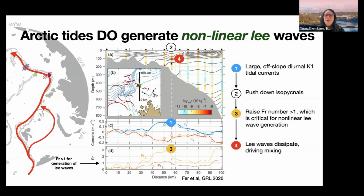It pushes down the isopycnals, and this then creates a hydraulic condition where the Froude number is raised to more than 1, which is the critical condition for the generation of the lee waves. And these colored profiles show you that you do indeed, in the red, get high turbulent kinetic energy dissipation associated with this kind of isopycnal deformation. So really, we do think that we are getting these lee waves being generated, and you can see a bit of propagation of internal solitons as depicted from the satellites, SAR images in this area here. So we do expect these nonlinear features to be present in this location.